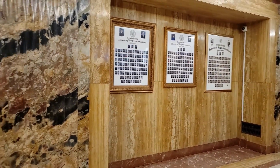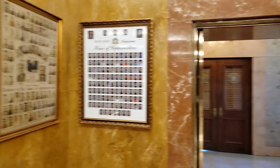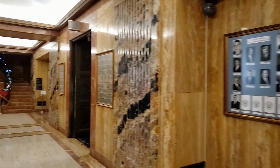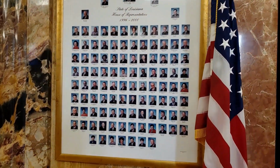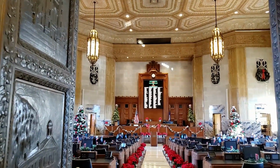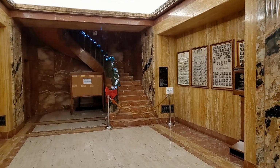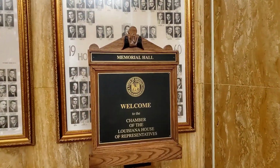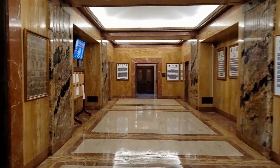Louisiana House of Representatives. Pretty interesting. A lot of golden doors here. And it's cool that they let you just walk around and see this stuff, take pictures and all that. House of Representatives. Pretty cool, huh? The balcony. Can't get up there, but don't fret, mon frere. We are going to the observation deck in a few minutes. Where we're going, we don't need a balcony.